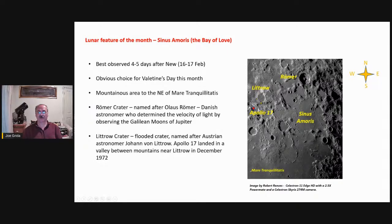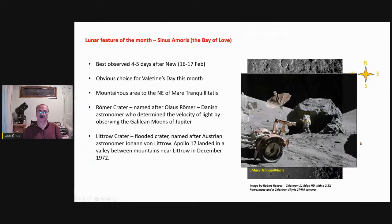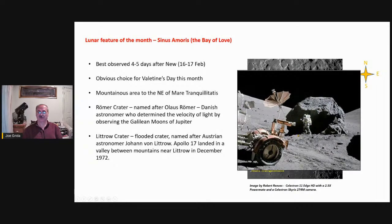Litro crater over here. It's been flooded. You can see it's quite flat, flooded by molten magma. Named after an Austrian astronomer, Apollo 17 landed in the valley just below Litro, just here, back in December of 1972. And there's the astronaut Harrison next to a big boulder and one of his lunar rover that they drove around on.